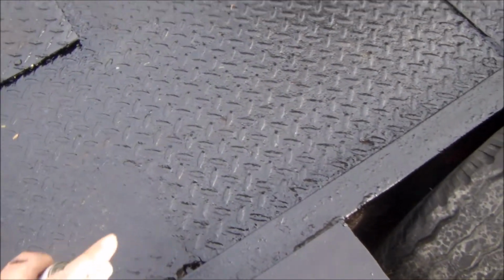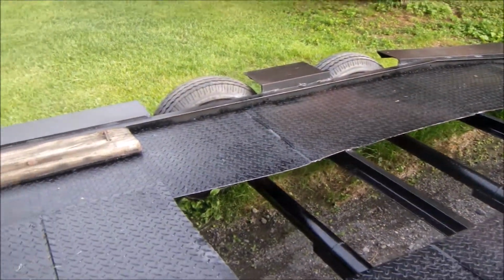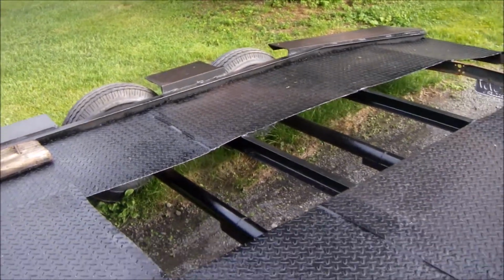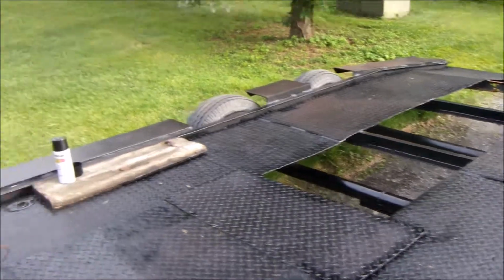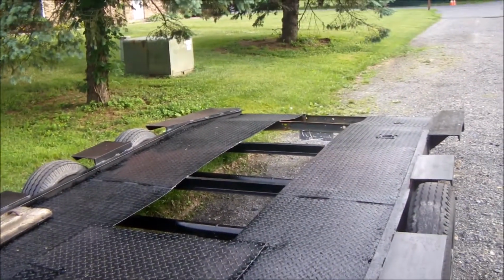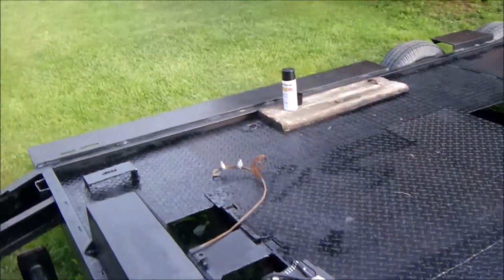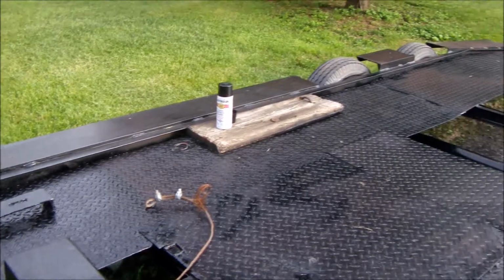Just going around looking for little areas. I used about half of this paint. I painted the part of the axle. You can see there's a lot more to paint on that. Axles. The other one I painted the other day. I gotta wait for that to dry to really get behind it.